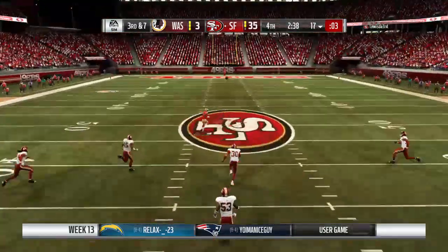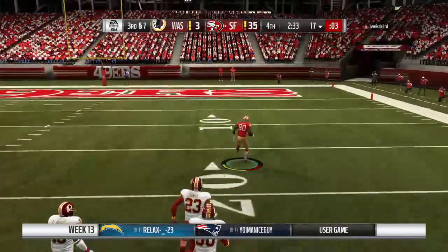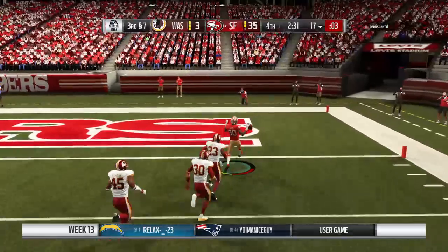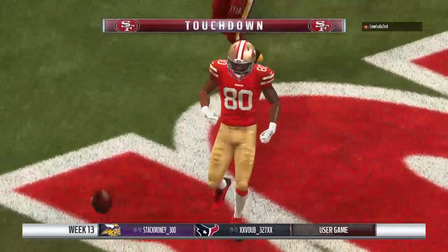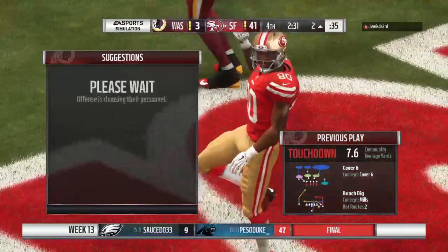He's going to look deep down the field. Oh, wide open, complete. Past the 20, 10. And he will get into the end zone. It's another touchdown. This thing is ugly.